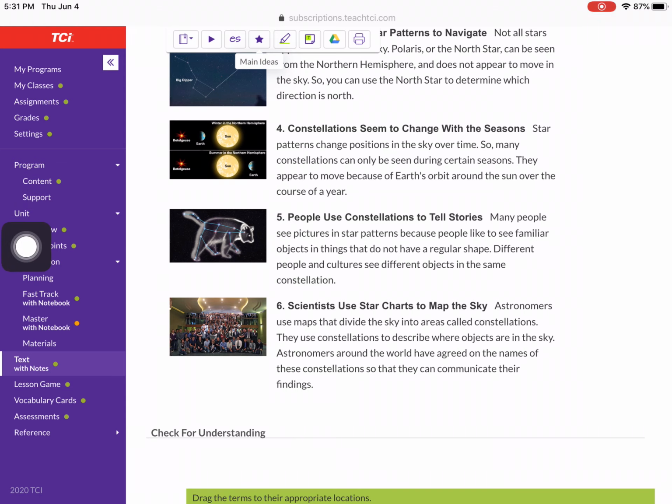And number 5. People use constellations to tell stories. Many people see pictures in star patterns because people like to see familiar objects in things that do not have a regular shape. Different people and cultures see different objects in the same constellation.